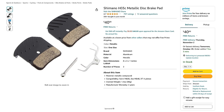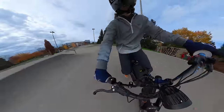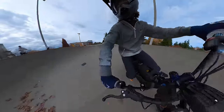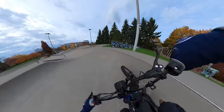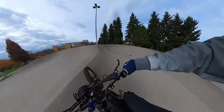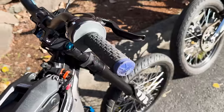Shimano brake pads. The stock Surron brakes are not amazing by any means, but they get the job done. And by far the cheapest mod that you can do to improve them is just get Shimano brake pads. This is fairly common knowledge and I don't really need to explain it to you because that's really all it is to it. Just get Shimano brake pads for the stock brakes. Easy as that.